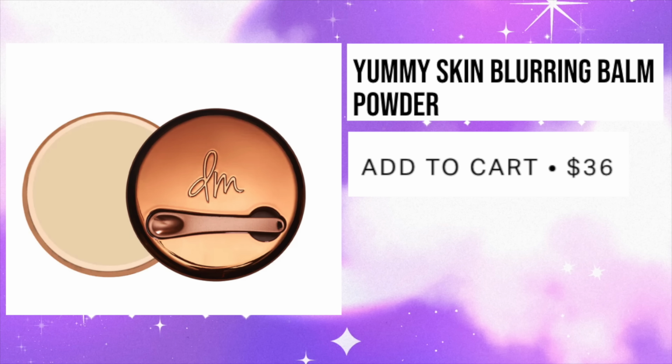Okay, next up is a foundation that I desperately want to like, and I'm still trying. I'm gonna admit it, I'm still trying to make this work for me. The Danessa Merrick's Blurring Balm. When I saw this, I was like, this is it. Finally, they have made something that's gonna be perfect on oily skin, look incredible on oily skin.